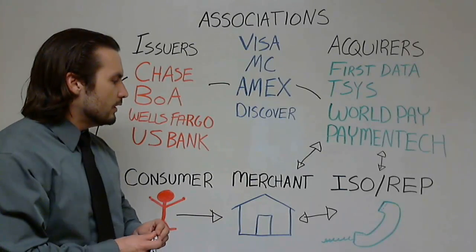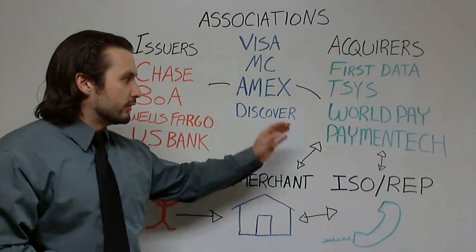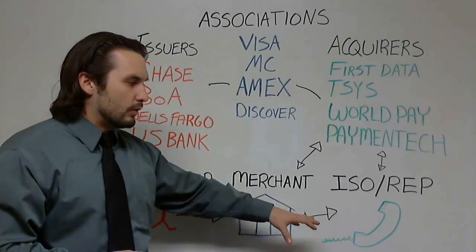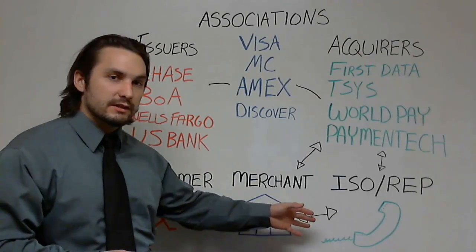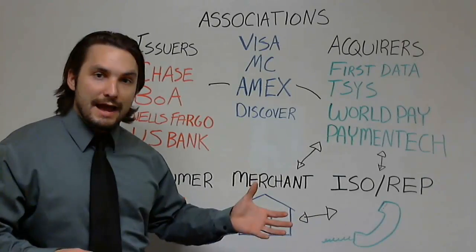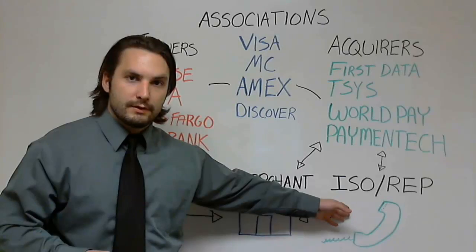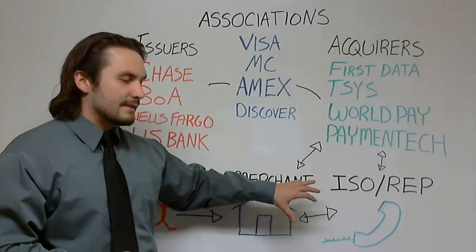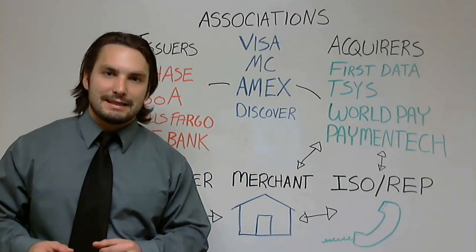So why would a merchant want to work with an ISO or rep as opposed to directly working with the acquirer? Well, it goes back to what the most important part of picking the best merchant services company is, which is service. Because frankly, pricing matters, but you can get great pricing with the acquirer or the ISO or the rep if you're working with the right ones. So you really want to look at picking the best service-oriented company that fits your business needs.